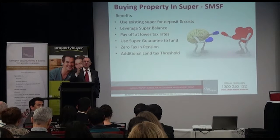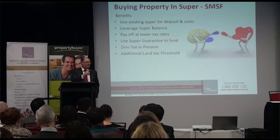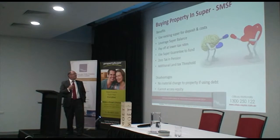Depending on the investments in your super fund, you can have a negative tax. You can actually get back tax that someone else has paid. You know, look to the person on the left and laugh and say, I'm getting back tax that you paid. You can make real money out of this.